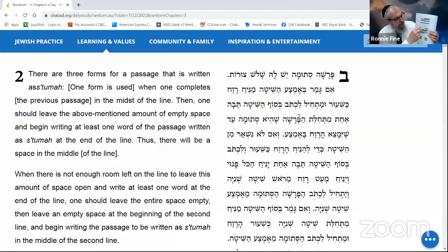Then you can start the next passage, the next verse on the same line. Or another is that it's at the end that there is still nine left. Here it's in the middle. The second possibility is at the end of the line. And then there isn't maybe nine over here. Let's say there's seven letters and two over here. So you start the next passage somewhere not at the beginning of the line.